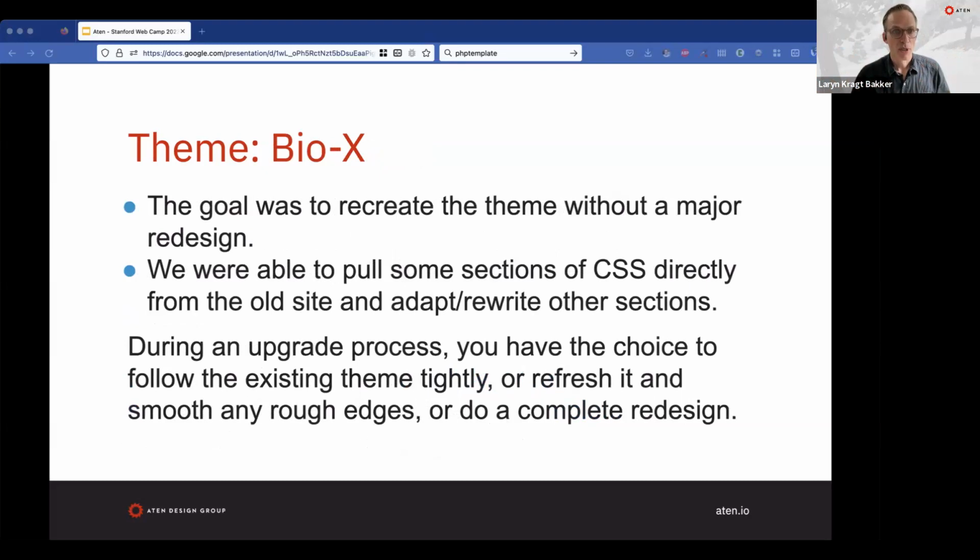In this particular case study, the goal was to recreate the existing theme without a redesign. Other sites may wish to do the same, but you could also do a refresh of the theme or even a complete redesign at this point in the upgrade. For BioX, we were able to pull some sections of CSS directly from the existing site. We rewrote others just to get them up to modernization and so on. It's also possible to largely use template files that may have been customized in a particular theme for Drupal 7, since Backdrop uses the same theme engine and format as Drupal 7 by and large.